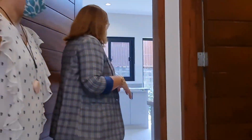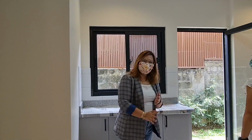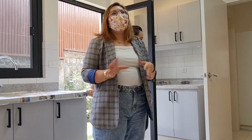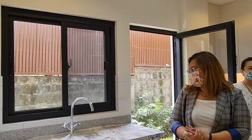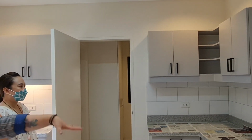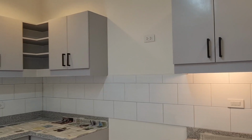Here's the dirty kitchen, or your secondary kitchen. It's still under construction, so there's still some retouching. Yes, punch listing pa. Basically, this is the ground floor of the house. Of course there's also a sink, and a provision for the range hood, the range and the oven.